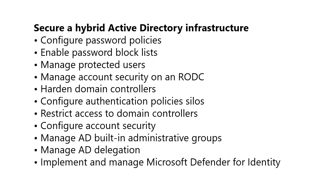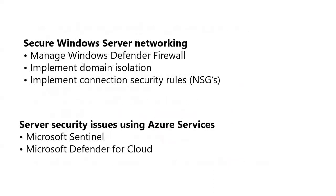So a lot of these hybrid Active Directory infrastructure controls, when looking at securing Windows Server networking, are things like setting up firewalls, implementing Windows Server firewall application controls, allowing only specific applications and services through either the network firewall or the client and server firewall. So understanding how to make those exclusions.